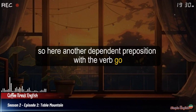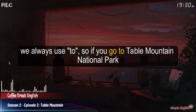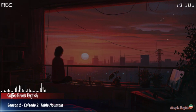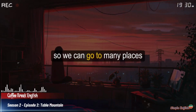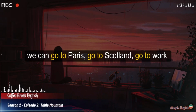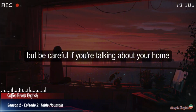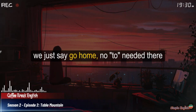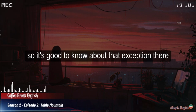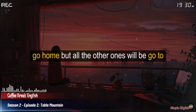Yes, so here is another dependent preposition. With the verb go, we always use to. So if you go to Table Mountain National Park, we can go to many places. We can go to Paris, go to Scotland, go to work, but be careful. If you're talking about your home, we just say go home. No to needed there. So it's good to know about that exception. Go home, but all the other ones will be go to.